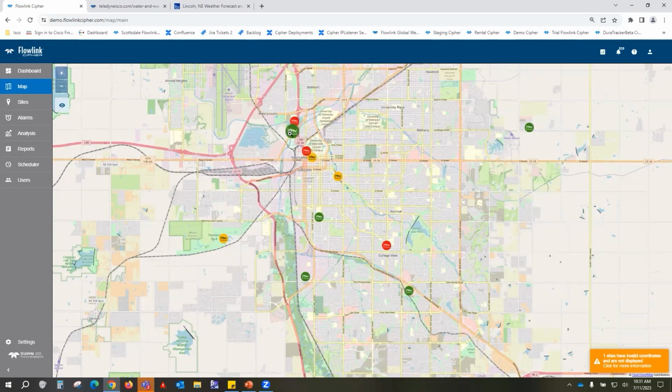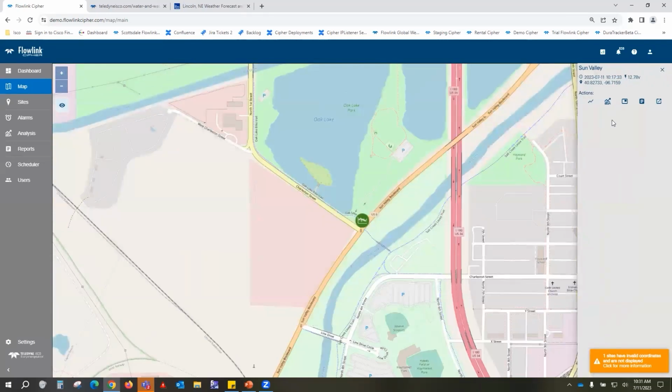If you do click on a site, it does zoom in on that site and gives you, again, the last time it pushed in. Now this time, instead of by the number of days and months that it didn't push in, it's giving you a timestamp. Same information, just displayed differently. It does give the last battery voltage that it was sent in, and then it shows the longitude, latitude information that's putting it on the map here.